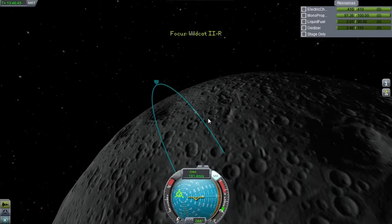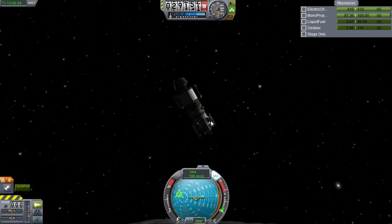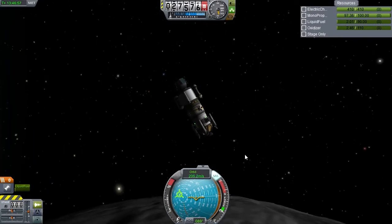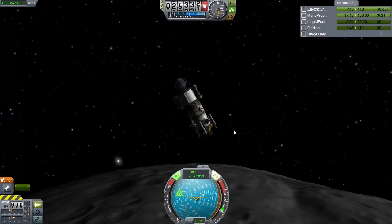So, we've determined that we need a bigger fuel tank if we're going to come to the Mun. Or a more powerful engine, so probably the bigger fuel tank is what we'll get next time. A little bit sad. A little bit sad.